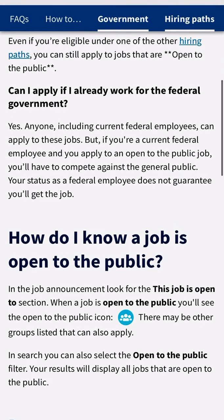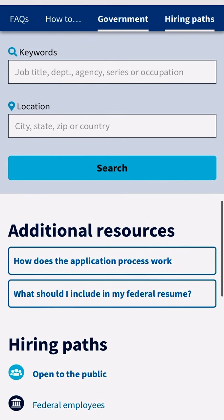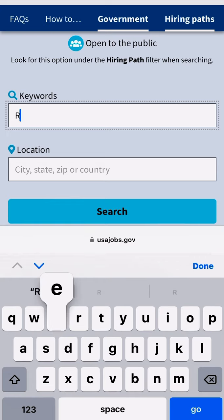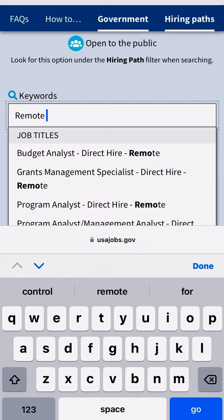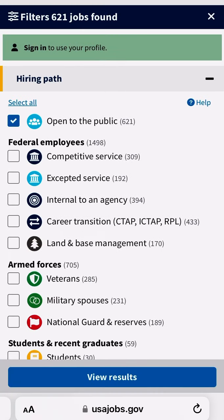Now, once we arrive here, we have to come down and on the keywords, we are going to type in the search remote, all right, and hit go. Now, once we are here, there's another step. To the very bottom, you see we have filter right next to the yellow circle. Select filter at the bottom.